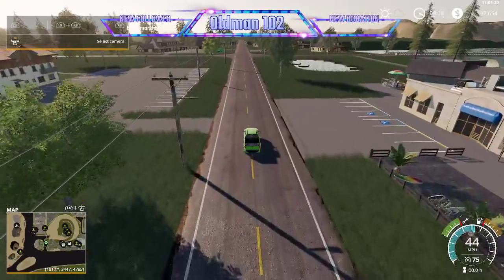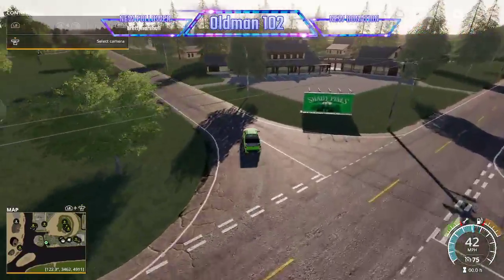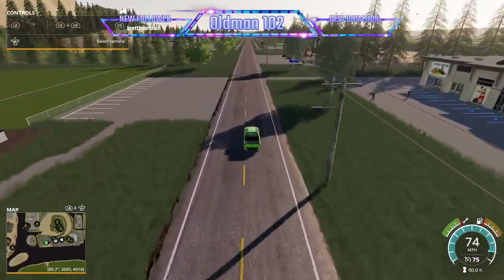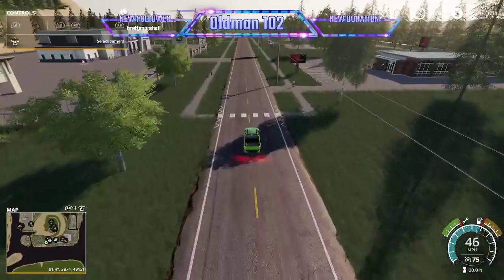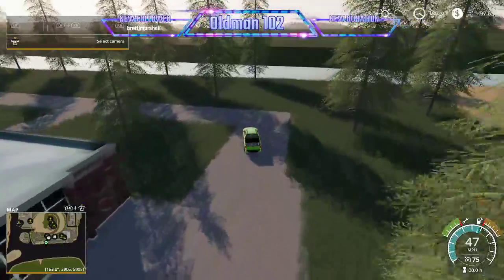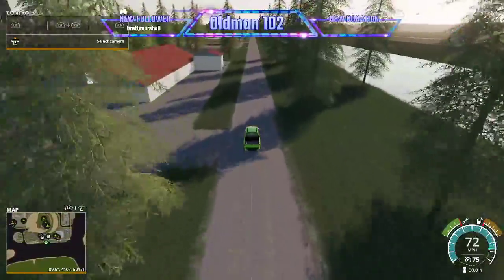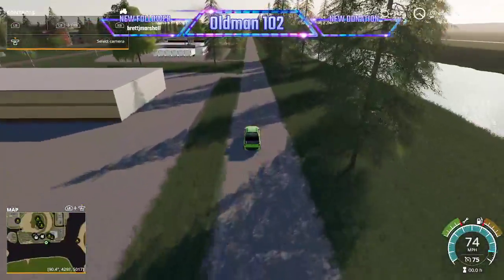And then behind all of the sell points, once you get past the sports bar, there's going to be a road behind all of these to put the sell points in. So you'll be able to drive back here and get to all the sell points. I gotta move the sell point for the spinnery.